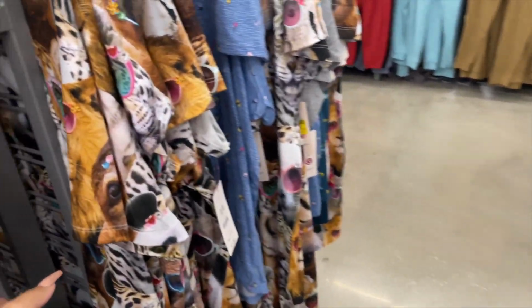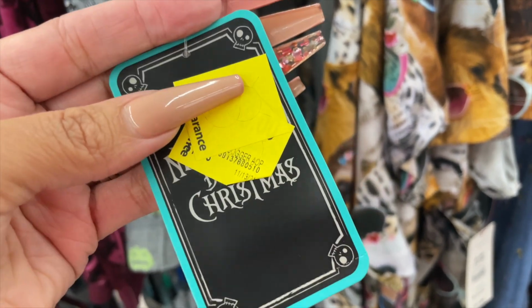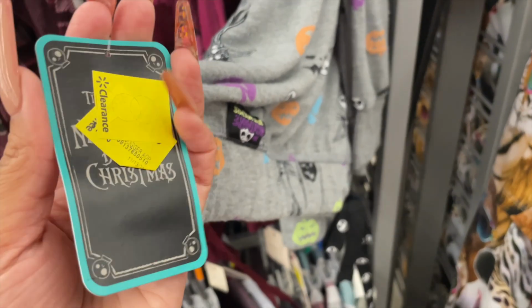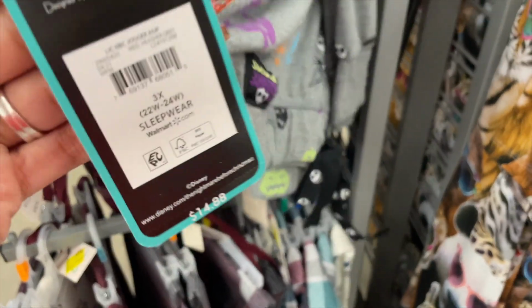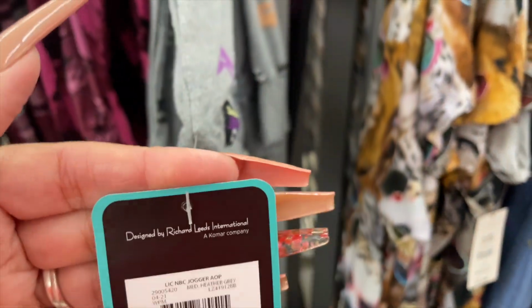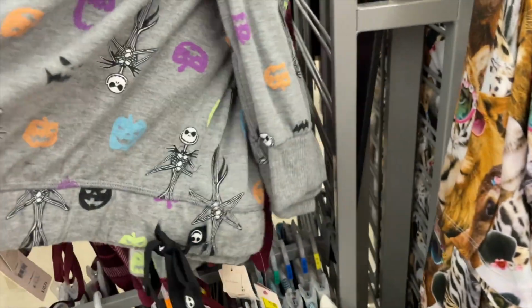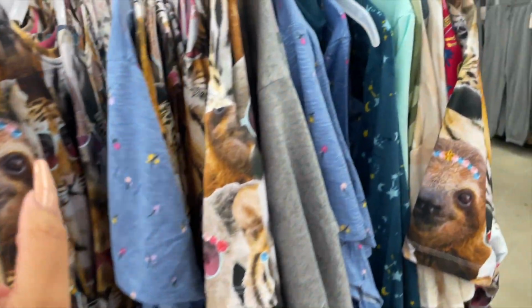I'm gonna go ahead and check this one, because this is kind of like Halloween clearance and it doesn't have a price on it. This one here, if you can find it, is on clearance for $4. I wish they had it in my size, because it's only $4, but it's a 3X, so I can't wear that. I'm upset, but it's $4. I'm gonna see if I can find more.